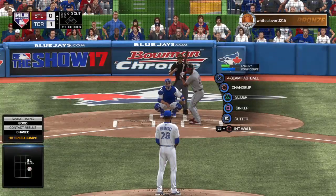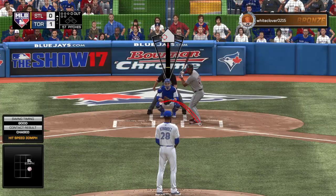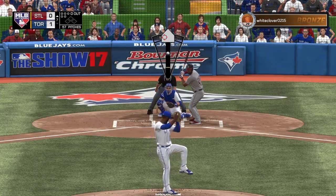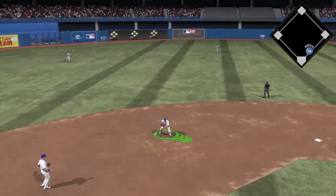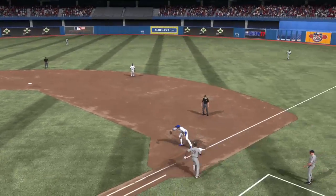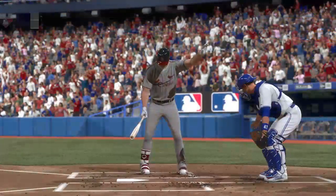Now some definite signs of life in that Toronto bullpen. Both a lefty and a right-hander begin to throw. Here's the pitch. To short. Simmons has it. And the throw to first is in time, so the leadoff man is gone here to start inning number 7.